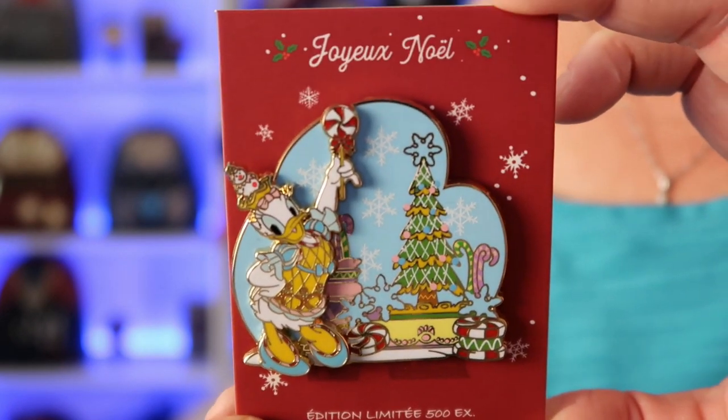It is absolutely beautiful. Guys, those pins were amazing. Oh my gosh. Most of them were limited edition. A lot of them were the celebration for the 30th anniversary for Disneyland Paris. Oh my gosh, they were just absolutely gorgeous, gorgeous, gorgeous pins.